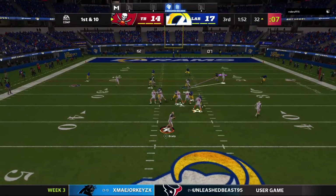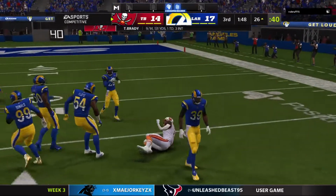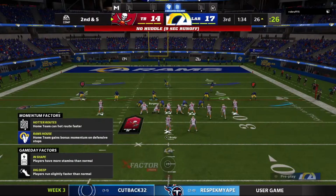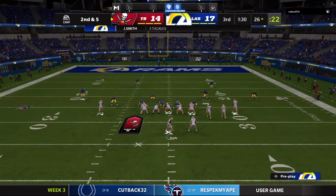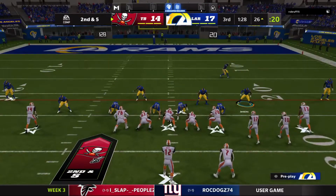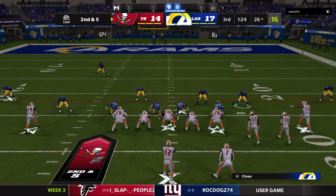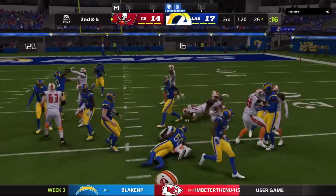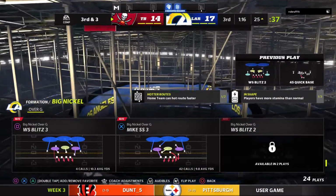On 1st and 10, here's Brady. They'll swing this out to Fournette. It'll be a gain of 5, and that'll make this a 2nd down. Brings up 2nd and 5. Jones, 26-yard line. A shotgun give to Fournette. Down right around the 25. A minimal gain there on the 8th play of the drive.